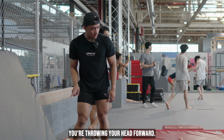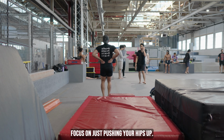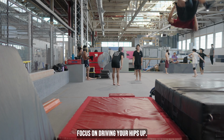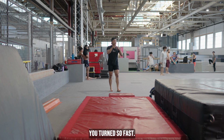You're throwing your head forward. You want to go up and then hips up. Hips up. It's all in the hips. Focus on just pushing your hips up. This one, don't even use your arms. Focus on driving your hips up. Oh, there you go, huh? You flew, you turned so fast.